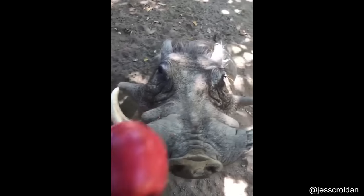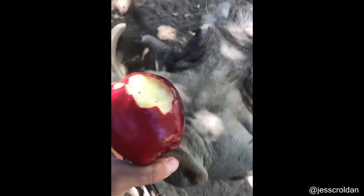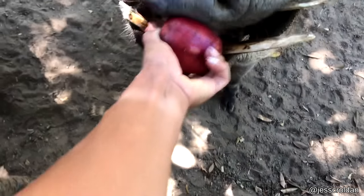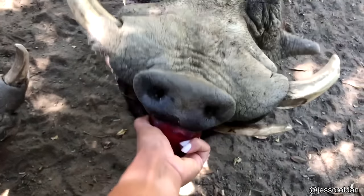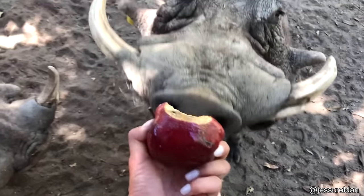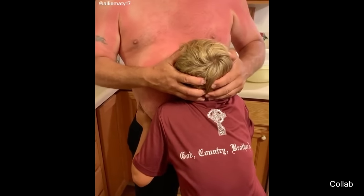This person taught this warthog how to not act like a pig and eat in little tiny bites. All right, here we go. 1, 2, 3.